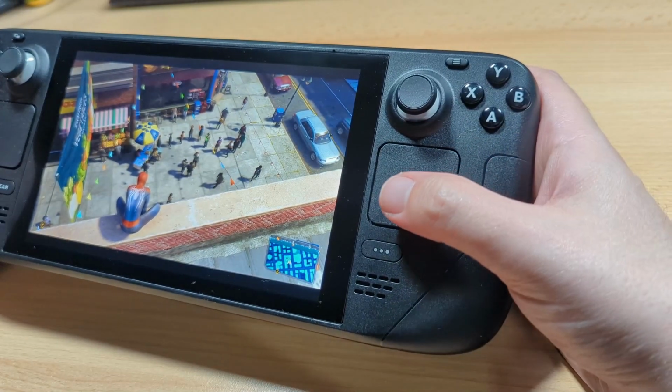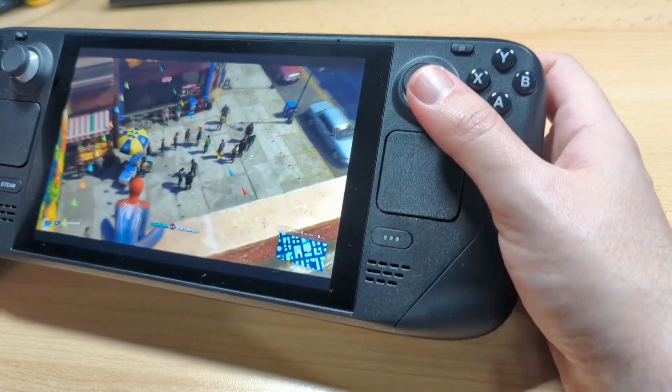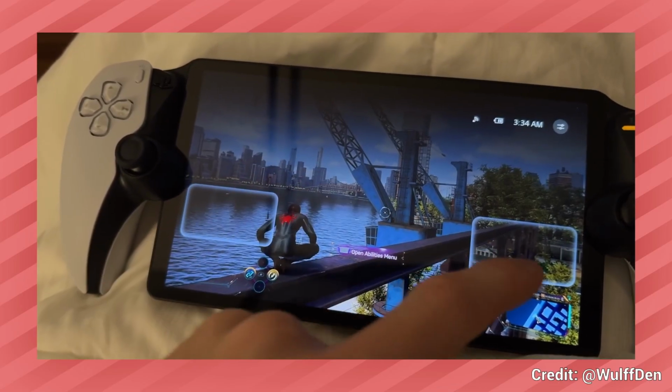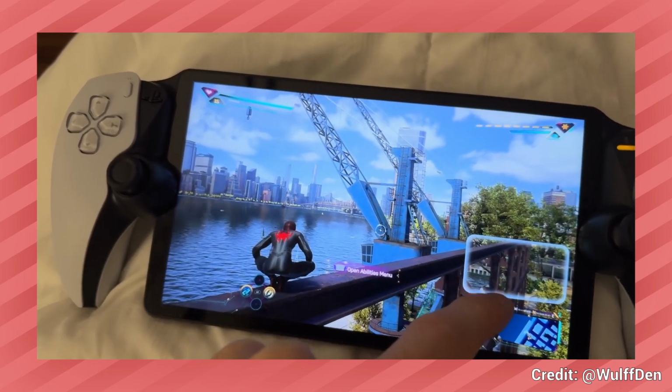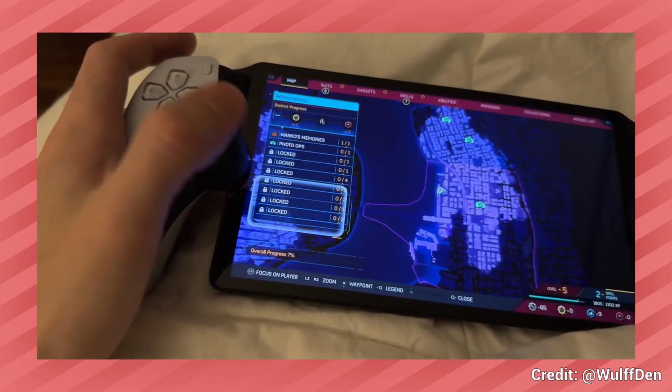There is one thing I think the Steam Deck does well, and that's how it deals with the DualSense's touchpad natively. On the Portal, portions of the touchscreen become the touchpad, letting you tap or swipe from either side to interact with it. According to reviews that I've watched so far though, these are apparently quite difficult to work with.